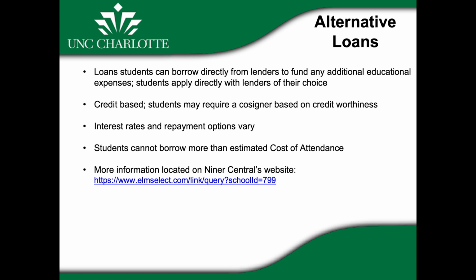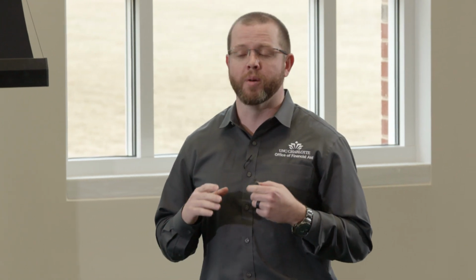The one thing I would tell you about these is do your research on these alternative loans. You want to know what the interest rate is, if it's fixed or variable, and you want to know what your repayments are going to look like. When do they start, how much are they going to be, and how long do you have? If you do your research on those three things, then you could find a very good, a very affordable alternative loan out there. So just do your research and take your time with that. And always, always ask questions. We are more than happy to help you. While we can't recommend a lender to you, we are more than happy to tell you the things you should be looking for with these private loans.